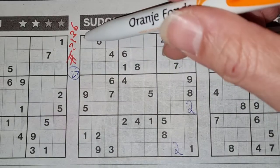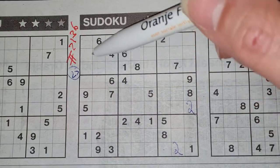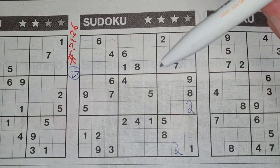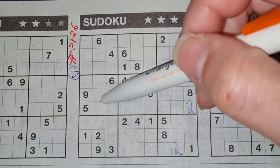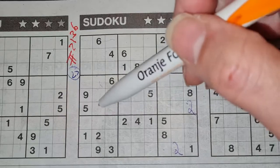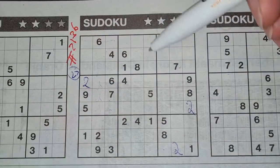Then, 1, 2, 3, 4, 5 missing numbers. One of the missing numbers is 2. We see a 2 here, so no 2 in these 3 boxes. There is a 2, so no 2 in those 2 boxes. One box left for the 2, it should be there.